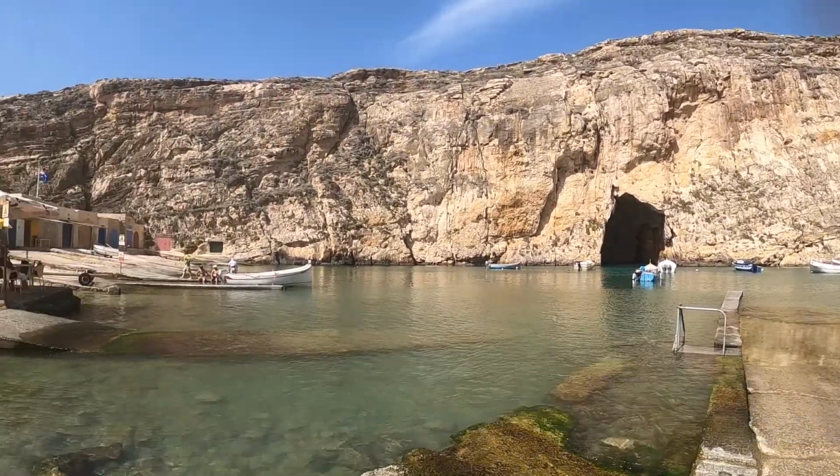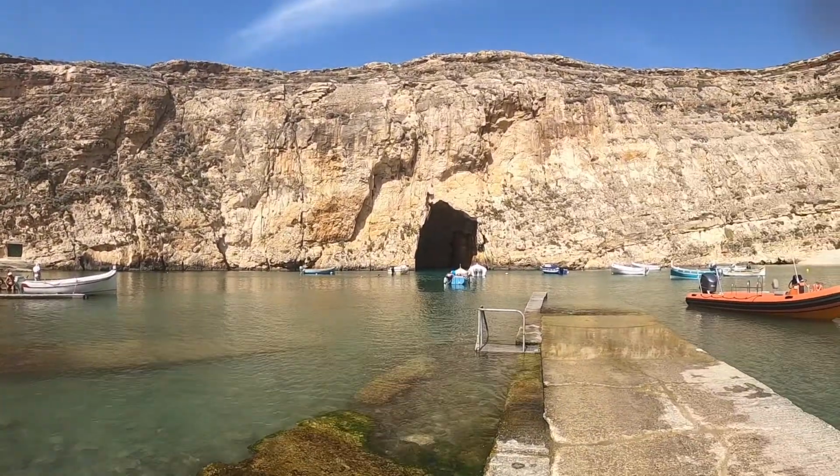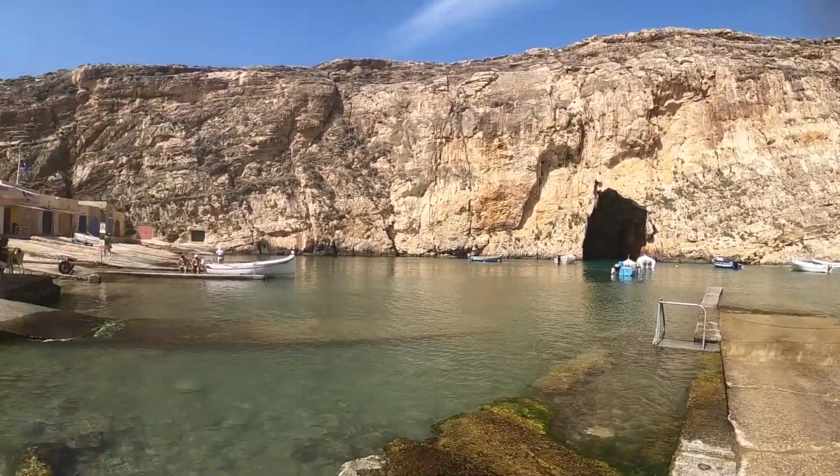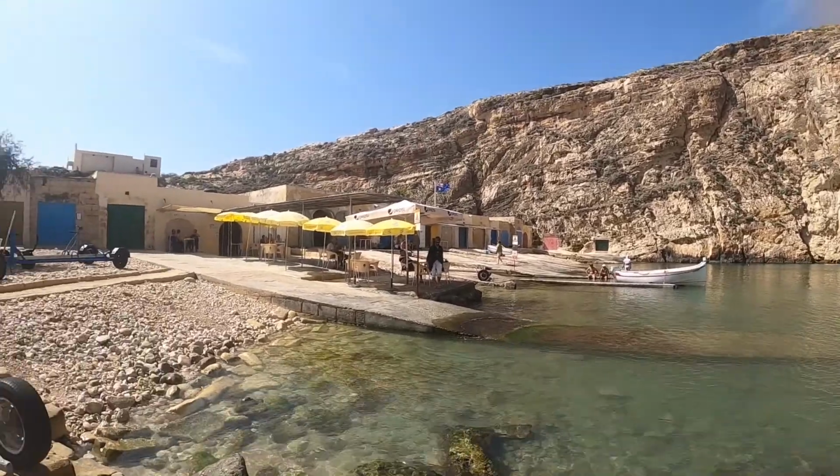Again, this is the inland sea. From the tunnel there, one can go outside. There are boat tours that leave from here. There's a small bar here. You can have some beer.